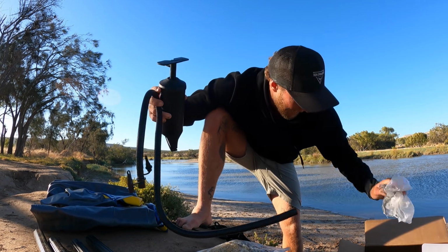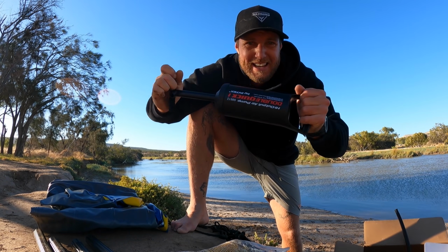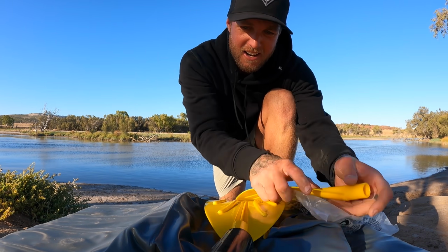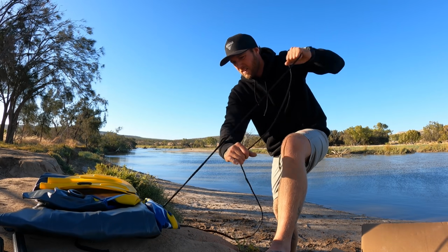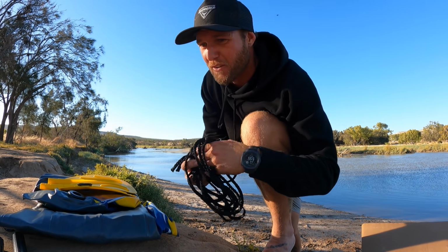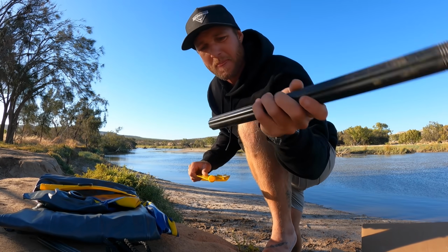this is gonna be a little bit of a game changer. It actually comes with a pump. Look at this. Couple of these little paddles so we can chase the sharks around. It even comes with a bloody anchor rope. So that's all we've got. Basically, what I'm guessing is, nope.